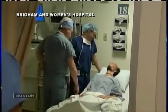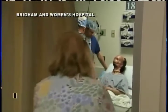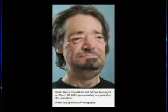Dallas suffered a nearly fatal accident while working in his construction job. He has regained his sense of smell and has sensation in his face now, but he does remain blind and has trouble with his speech, of course, because he doesn't have any teeth. There have only been 4 full face transplants performed in the U.S., but doctors are hoping to help more patients as they learn more about the procedure. Absolutely incredible. That is amazing.